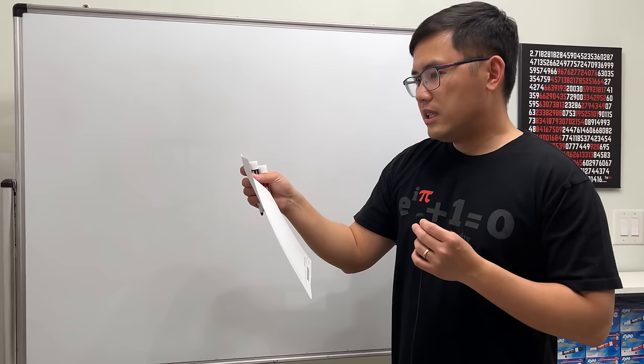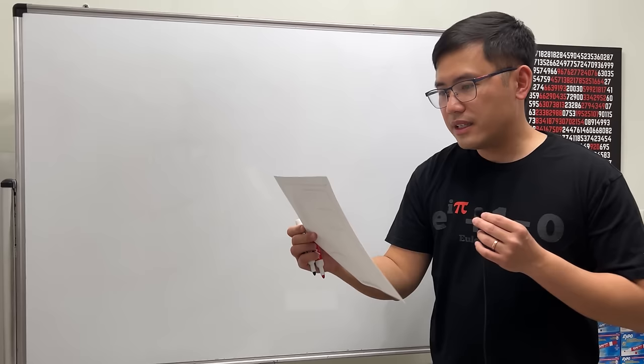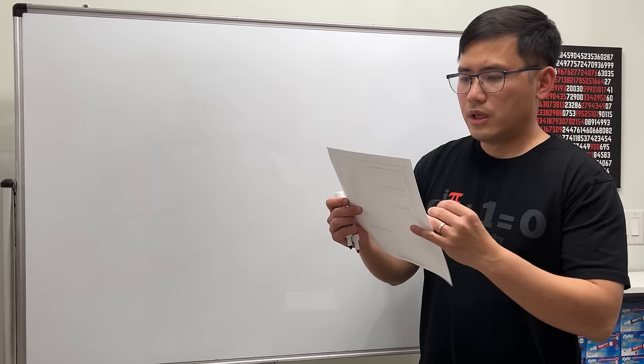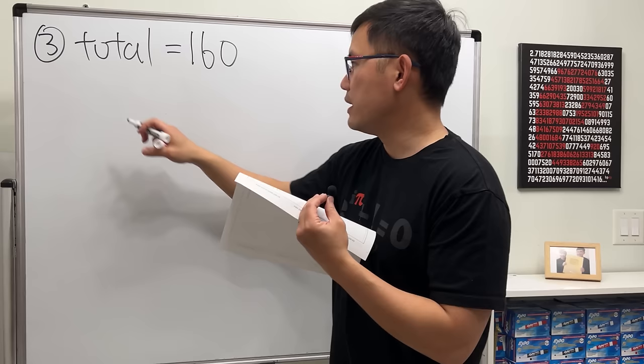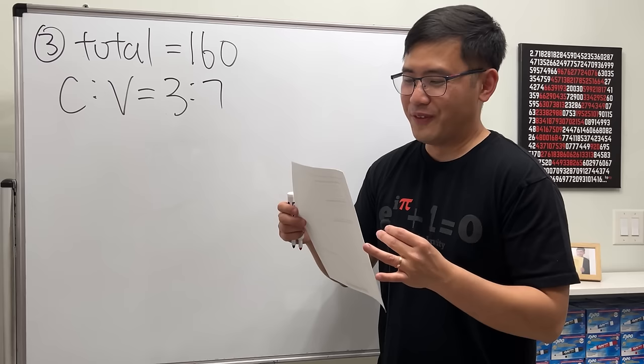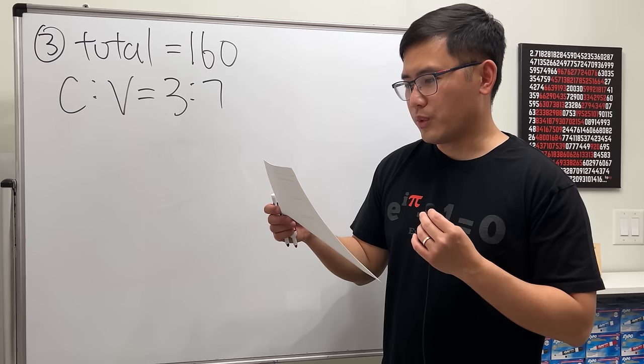A delivery company has a total of 160 cars and vans, okay? And then the ratio between the number of cars and the number of vans is 3 to 7, so I will put this down. I will put down the total is 160, and then we have cars to vans. So C to V, and that is 3 to 7. I haven't used this notation for a long time, by the way. Each car and each van uses electricity or diesel or petrol. Actually, I don't know what that is.